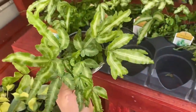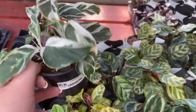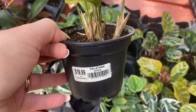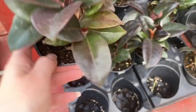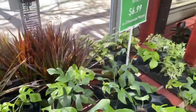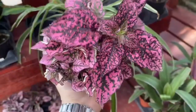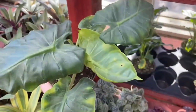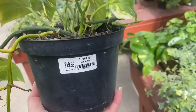This is their second area of plants at Bath. Ton of different ferns, a little calathea white fusion for $21.99, a rattlesnake calathea for $19.99, and another calathea variety for $19.99, little ficus tree, rubber tree for $10.99, rhapsodifolia. Most of these tropical plants are marked as $6.99 on this bench that I'm grabbing from, but there are some that are a little more than that, as you can see.